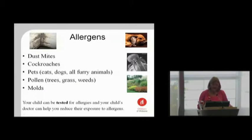So allergens. Some allergens are things that are inside the house, like dust mites, cockroaches, often pets, molds. Some things are outside the house that are more seasonal, environmental, things like tree pollen, grass pollen, weed pollen, molds that occur at different times of year. Often children with asthma also have allergies. They also may have eczema. All of those are sort of cousins of the same problem of inflammation that's triggered by allergies. If you're not sure what your child's allergic to, discuss that with your doctor, and they can be tested to see if allergies are a component of their asthma that often is a trigger. The more you control the allergies, the better control the asthma is.